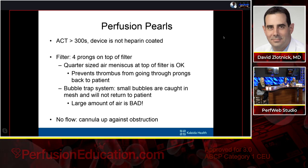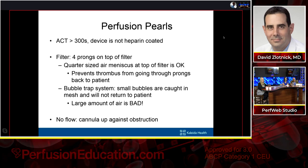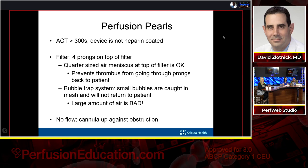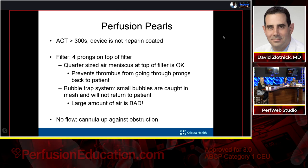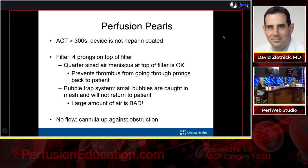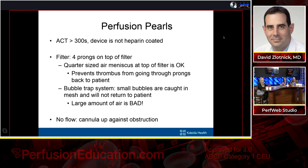Hey, where are you? Are you up against the wall? Are you up against an obstruction? Because if we are up against the obstruction, we obviously want to stay on flows because we've captured it. We want it to work its way into the cannula so it doesn't flick off and embolize. So really, an overall theme on this is to always have a conversation with everybody in the room that's participating in these procedures.